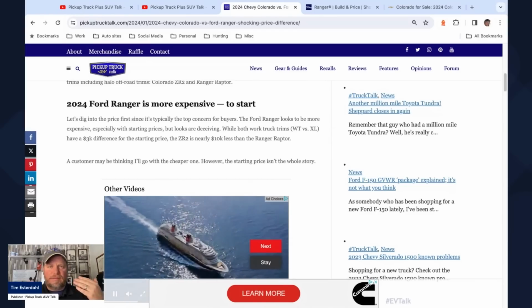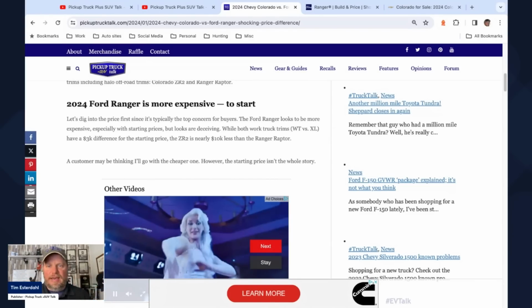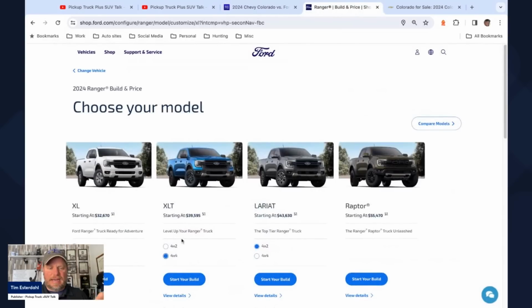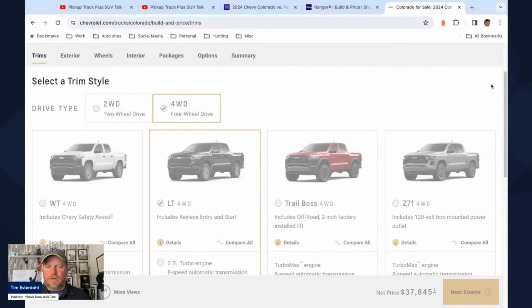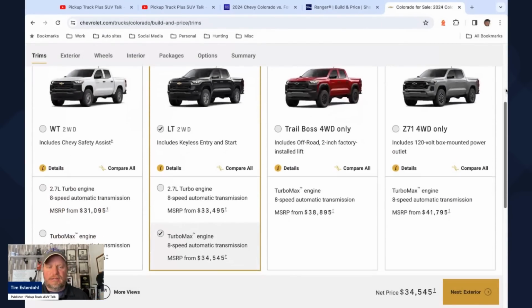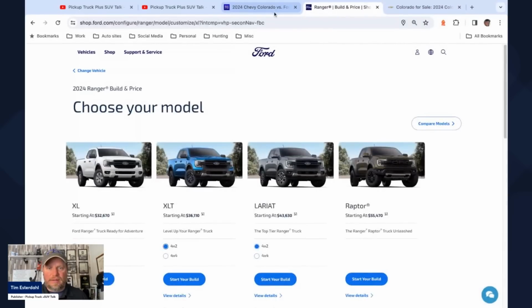Okay, the first thing that stands out to me is that the Ford Ranger is actually more expensive to start. Look at the base XLT trim, since the XL is the work truck. Basically a two-wheel drive is $36,110. Look at a Colorado with the LT trim, and we'll do two-wheel drive as well. I've been playing around with this a little bit. You look at the base trim, base engine, which has the work truck tune. You have $34,545. So the Ranger is actually a couple thousand dollars more to start with.